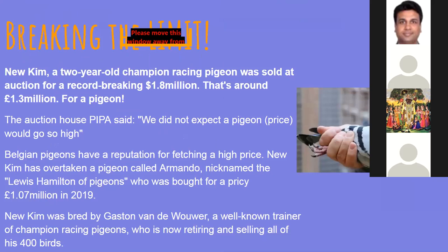Breaking the limits. New Kim, a 2-year-old champion racing pigeon, was sold at auction for a record breaking 1.8 million. That's around 1.3 million for a pigeon. So, can anybody imagine that just for a small pigeon, which you can just find around your place, can be sold for such a high price?